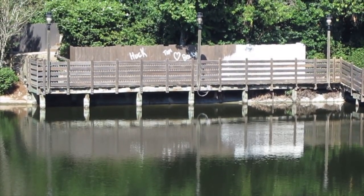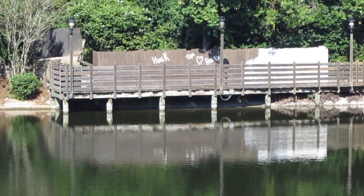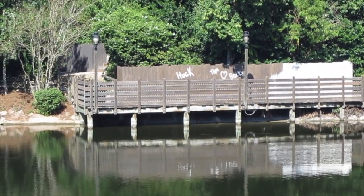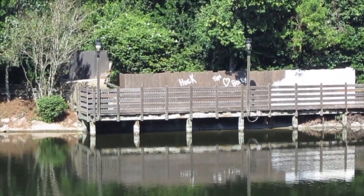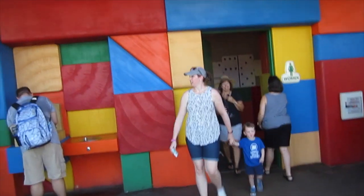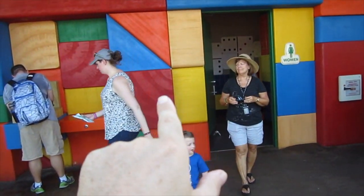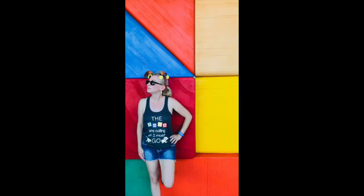Okay, one of the other more popular walls over here is the Huck and the Tom Loves Becky Wall, which is over on Tom Sawyer's Island, which is pretty cool. But that's where it is, as you can see. Okay, so one of the walls that people have been taking a picture of is here at the restrooms, and they call it the Block Wall, which is right just to the left of the women's entrance next to the water. So people have been leaning against here, just kind of chilling out.